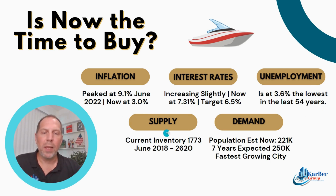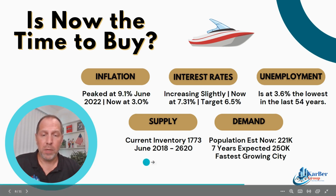Next, we look at supply. Current inventory of single-family homes in Cape Coral is 1,773 homes available for sale right now. June 2018, 5 years ago, we had 2,620 homes available. We are extremely limited on supply. And there's many different reasons for that.